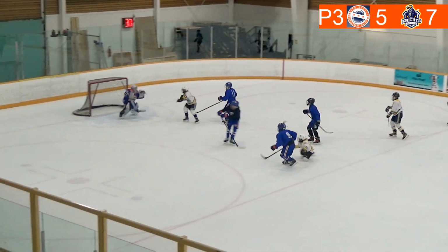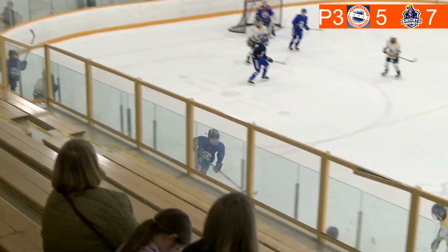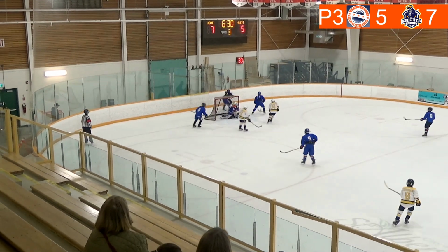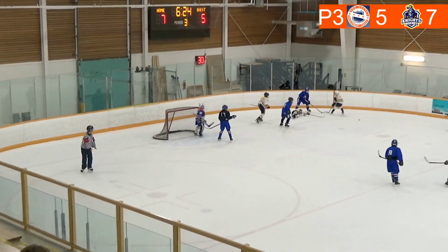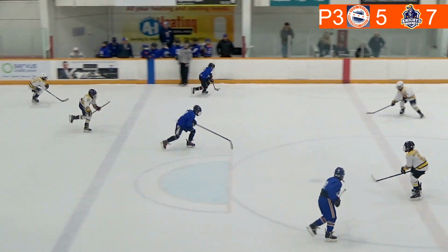High slot shot, 14, blocker save. Oh, and Knights pick up the rebound. Put up the boards, number 8. Sent back down low to number 19. He cycles below the net. Loose puck goes to the far side. Comes over to 0. 0's going to carry it out.